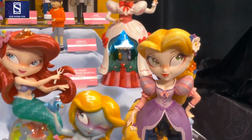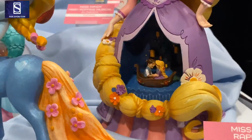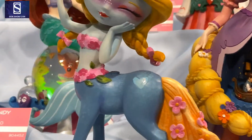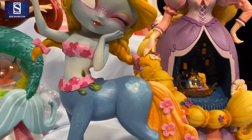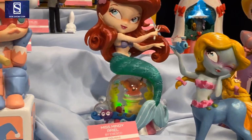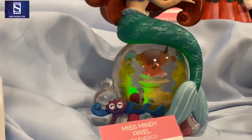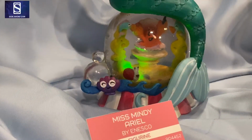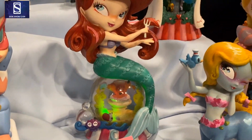I'm sorry that we can't show the lights on the Miss Mindy Rapunzel, but it is very sweet. It illuminates the lanterns from the very famous scene in the film where they are seeing the light and watching all the lanterns fly. And then Ariel does have the kind of sea globe, because I don't want to say a snow globe, but an under the sea kind of translucent element to her.